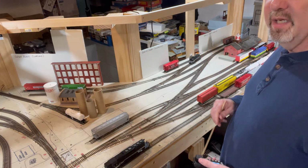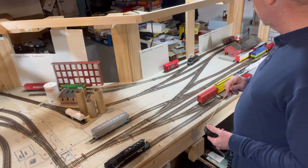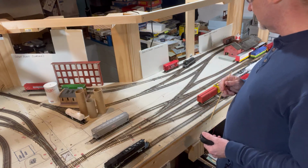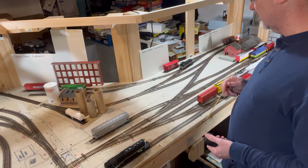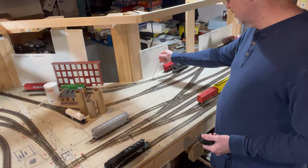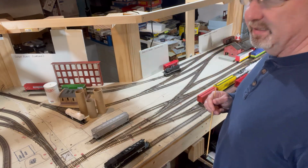I'm going to go up and grab the Alphon hopper car first, and then the boxcar. There really is no need for a specific order. I just think it's going to be easier to grab. Actually, it's going to be easier to grab this one first. Change my mind on the fly.